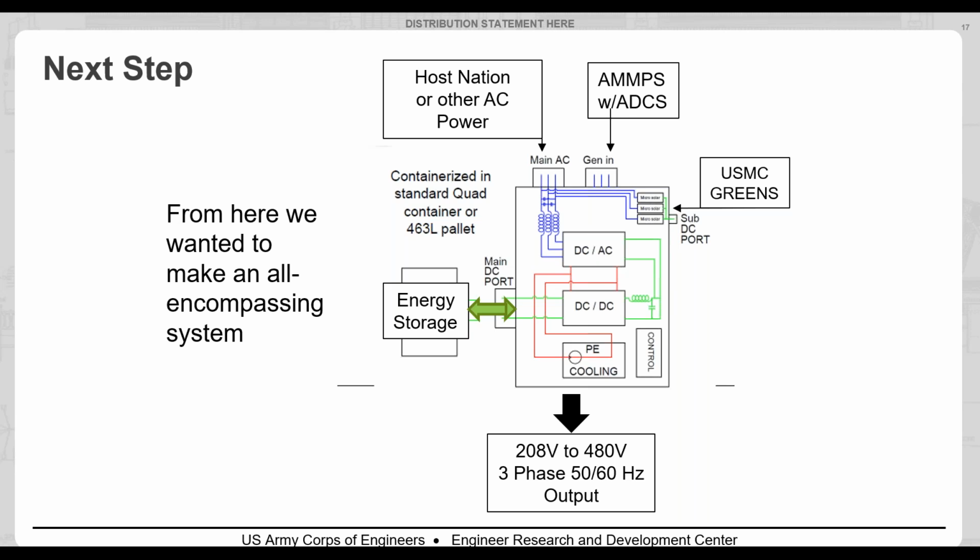The system would work the same as the Hybrid Power Trailer and Hybrid Power Trailer Light, sending power to the load and anything left over going to the energy storage. We wanted to make sure to prioritize power. And as you can see in there, we have filters to clean up host nation or any other power that we bring in.